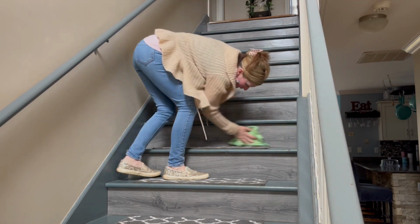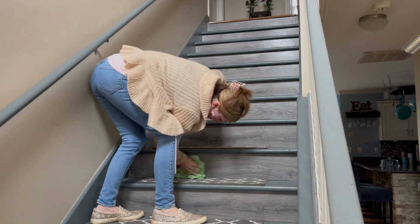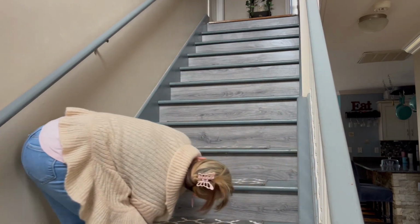So keeping the stairs clean is definitely a challenge. I go over this with a microfiber cloth on the back of the stairs, on the stairs themselves, and I clean the carpet treads quite a bit throughout the week in order to keep those clean.